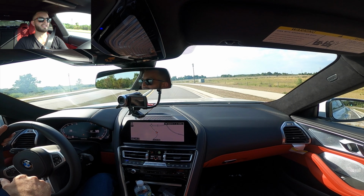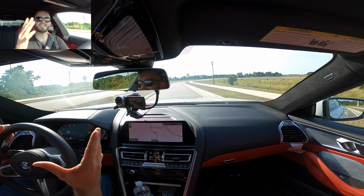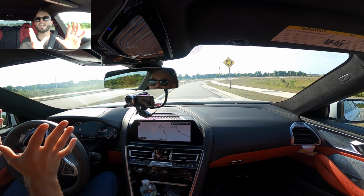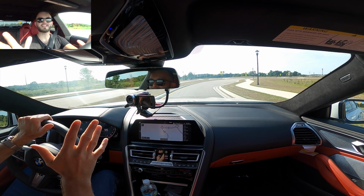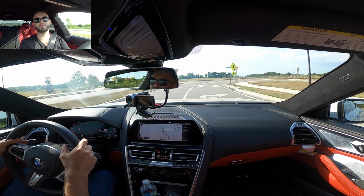is irritating to me. The last thing is the infotainment screen. Because of the gesture swipe, I use my hands all the time in the review, as you see, and it really likes to activate like crazy. So I don't like that, but that's just something that I'm really nitpicking.